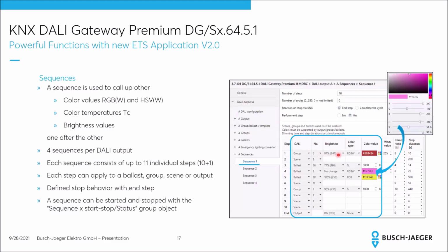Go to 97% brightness, color type RGB, and maybe make here a dark red color and the value of white 255. The dimming speed 5 seconds. So after 5 seconds, it reached exactly these values, and then it's waiting 10 seconds. After 10 seconds, it calls the next step, which is a scene. So then it calls scene number 3, and 200 seconds later, it starts step number 3 with ballast number 36, 77%, and it goes to 3000 kelvins. And again, 40 seconds later, go to ballast number 5, goes to this color.